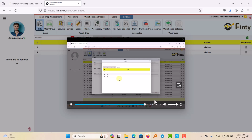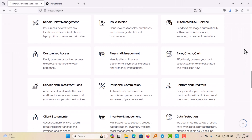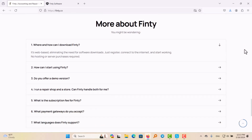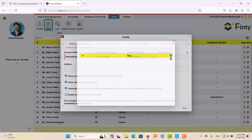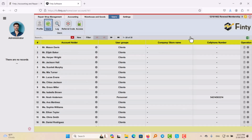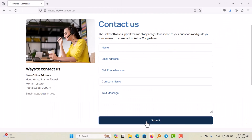Online accessibility and global currency support. With Finty, flexibility is key. Access your account and manage your business from anywhere, anytime using your smartphone or laptop. And guess what? Finty supports over 20 major world currencies, ensuring users from around the globe can easily navigate and utilize the platform. Don't see your currency? No problem. Our support team is here to assist you.